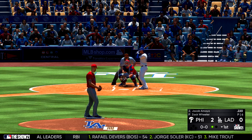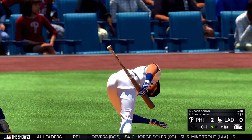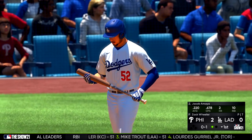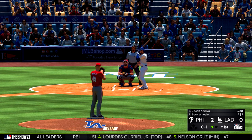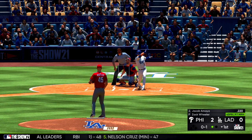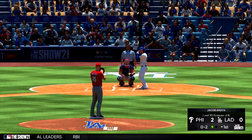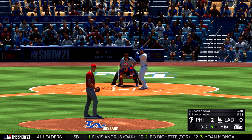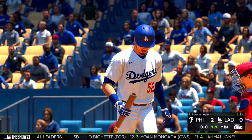At the plate now, Jacob Amaya. He'll swing and lift a ball fouled off to the left and out of play. The average down at an even 220. 2 home runs, 10 RBIs. And it's fouled away. One out, nobody on. And a fastball swung on and missed as he just reared back there, two away.